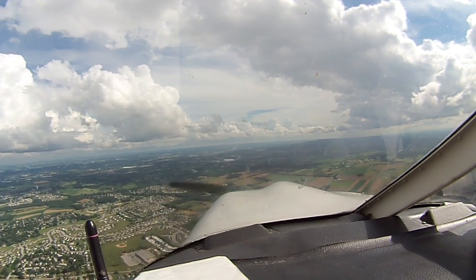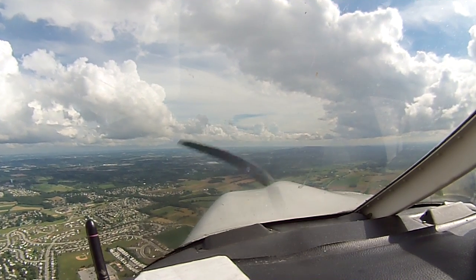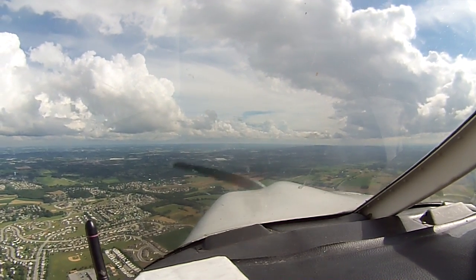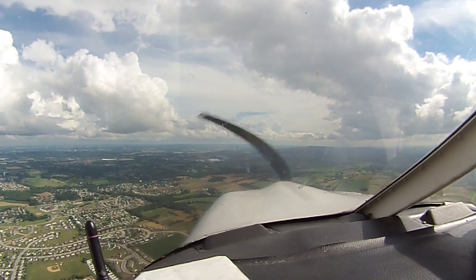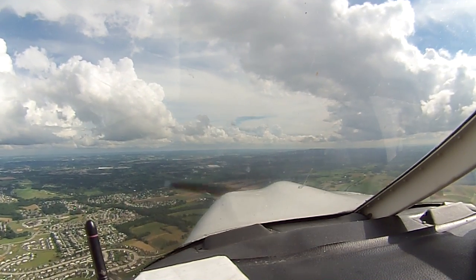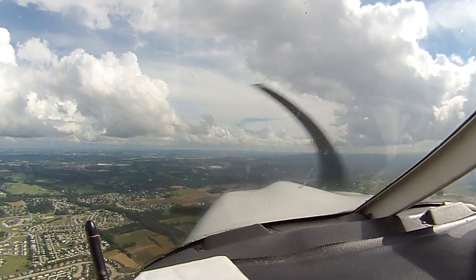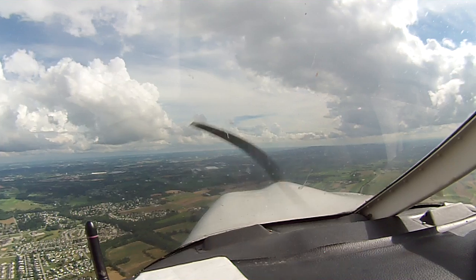York Airport, York, Pennsylvania. Automated weather observation 2042 Zulu. Wind 210 at 05. Visibility 9. Light rain. 210 at 5. Sky condition few 2,000. Yep, I see the field. Yeah, the field inside? Yep. I got 210. How far are we?